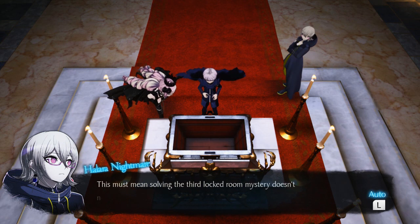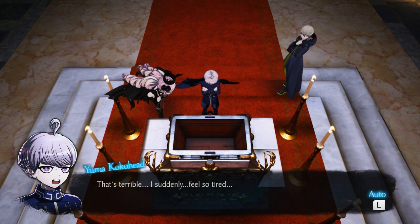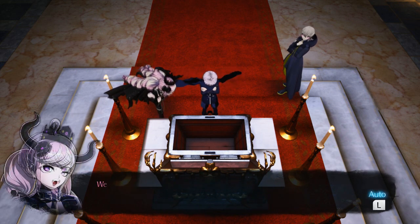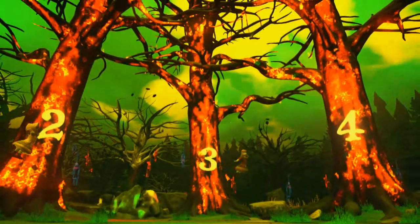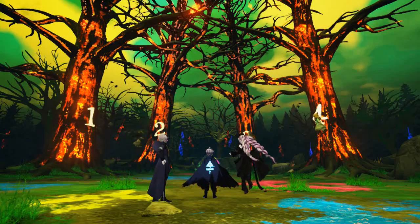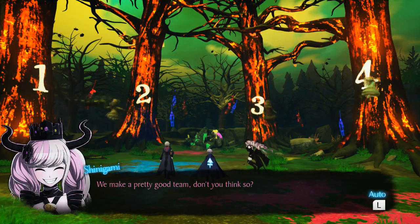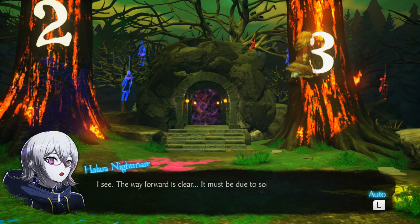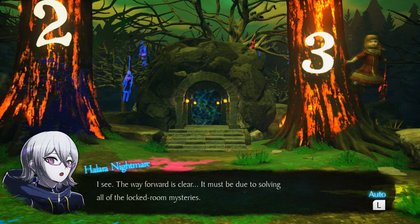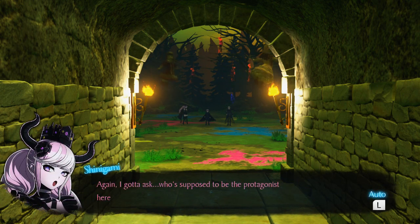This must mean solving the third locked room mystery doesn't necessarily bring us any closer to the ultimate truth. That's terrible. I suddenly feel so tired. We can't call it quits. We gotta keep going. That's it for all the locked rooms. We make a pretty good team. Don't you think so? Well, what do we do from here? I see. The way forward is clear. It must be due to solving all of the locked room mysteries. Now let's go. Right. Again, I gotta ask. Who's supposed to be the protagonist here?